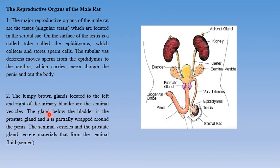Another gland is known as the prostate gland, a little above the penis, where the seminal vesicles and the bladder end, and the penis starts at the junction of the penis and these glands. There are two prostate glands found. The seminal vesicles and the prostate glands secrete material to form the seminal fluid that is known as semen.